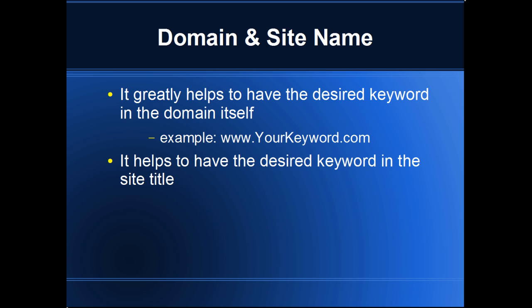Okay? So for starters, a very critical thing, something that I put a lot of emphasis on, is getting the keyword in the domain name. When I register a domain name, I try to get the keyword that I'm trying to rank high for. I try to get that into the domain name itself. It greatly helps to have the desired keyword in the domain name.